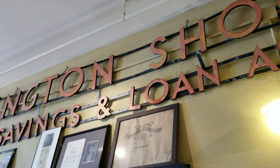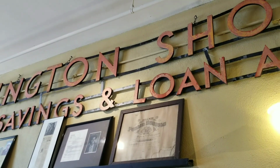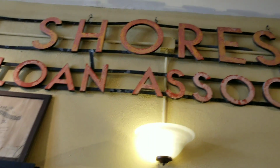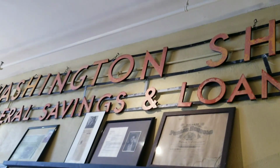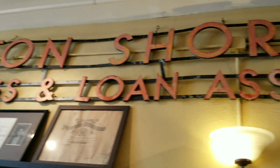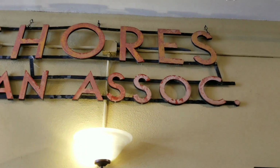Now this one was the first black owned and operated banks in Orlando. Now it's taken over by another building, but the building still stands. But here's the original sign.